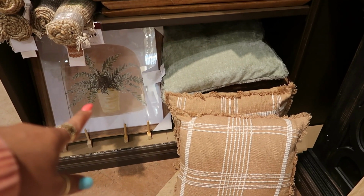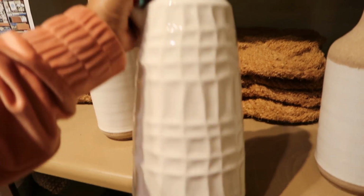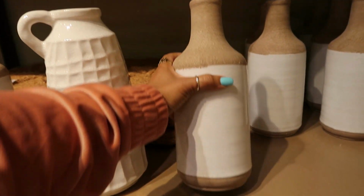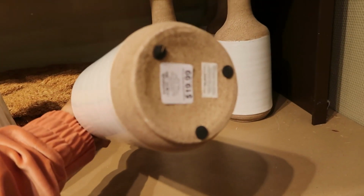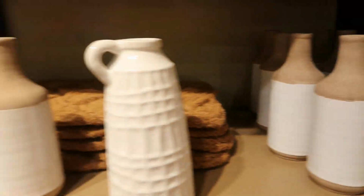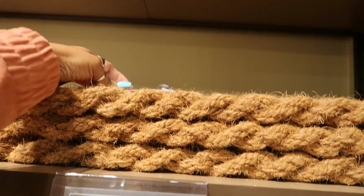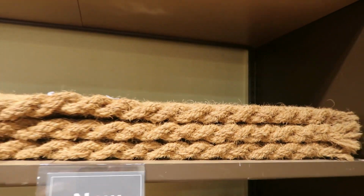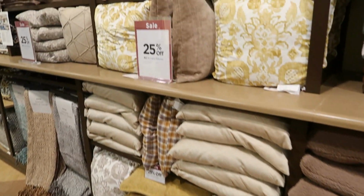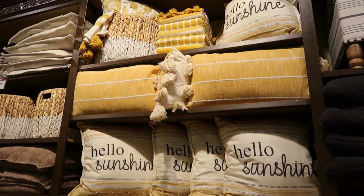That picture is pretty. This is really pretty too. $25. I like the different textures on that one. That's $20. A little braided rug or mat, I should say. Not a rug, doormat. $25. 25% off all pillows. Hello, sunshine.